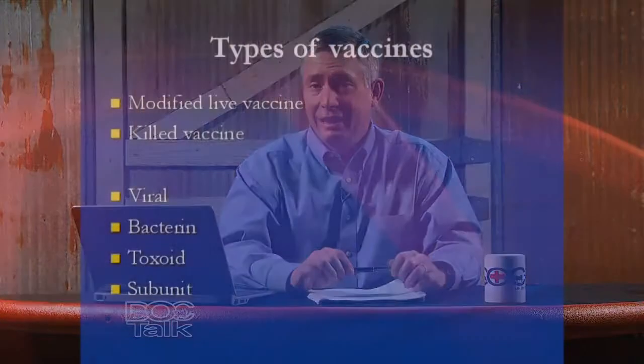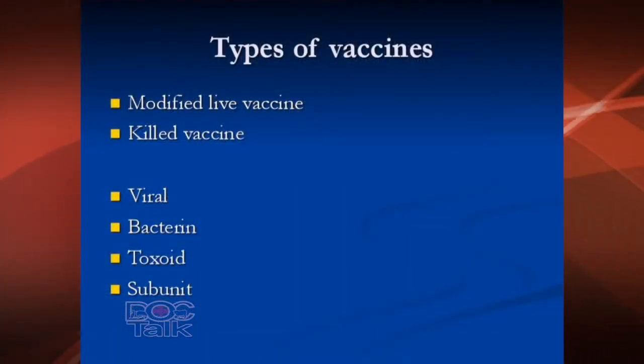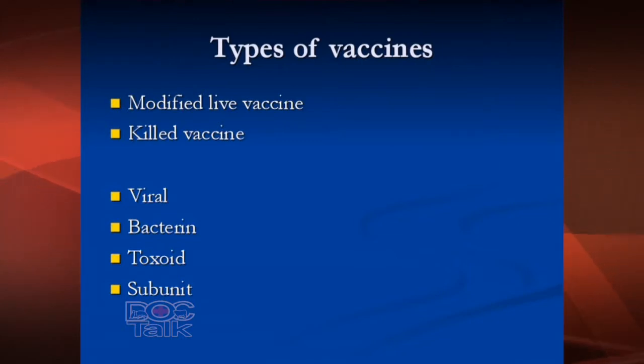And we're going to talk more in depth about vaccines. And as we left for the break, we were talking about modified live vaccines. And modified live vaccines enlist both a humoral immune response and a cell-mediated immune response.